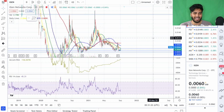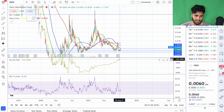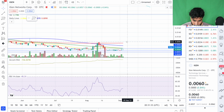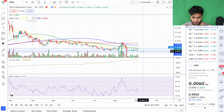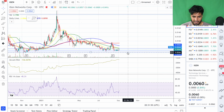Next stock of the day, we're looking at IGEN on the daily time frame. So IGEN flat today. And again, with this one, look at the accumulation and look at the divergence we're getting in stock price. We are still below all of our SMAs, but it does look like we are holding this level of support at 0.0055 very nicely. We do have another level of support that we could potentially break through, which is at around 0.0048. I don't see us getting to that point, but if we do, just remember that we could see brief stints of price action at these levels.